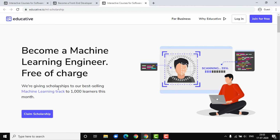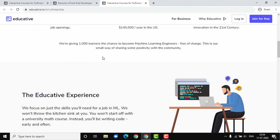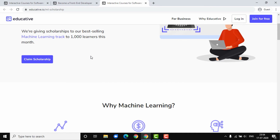After creating an account or logging in, you can click on the claim scholarship button over here to get access to it. There are some more things which you can read over here to get a clear idea of what this is really about. And yes, that's regarding these Educative courses too.